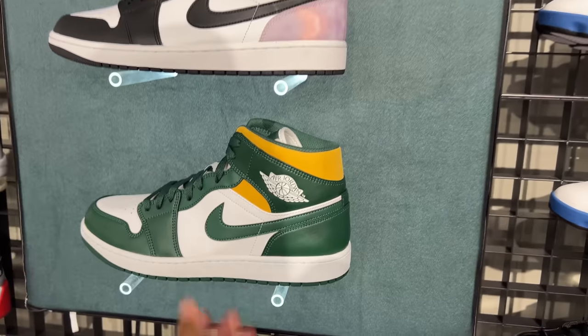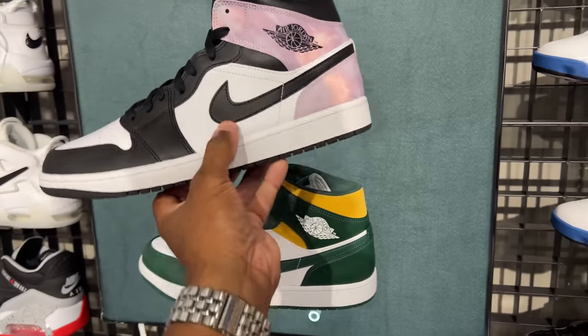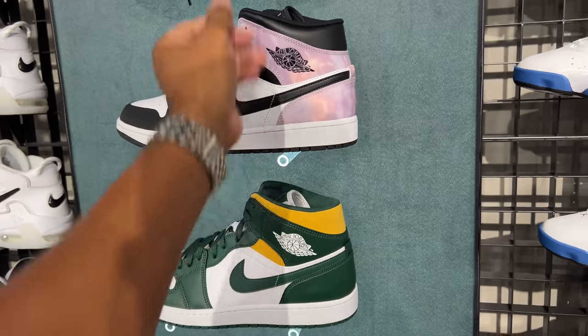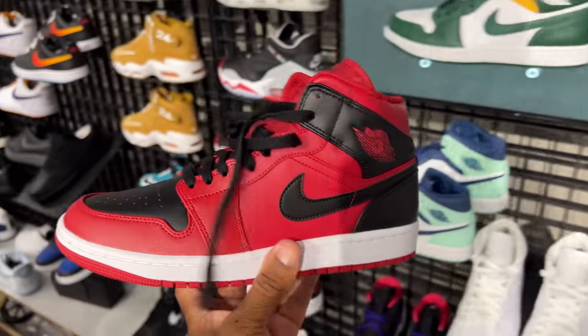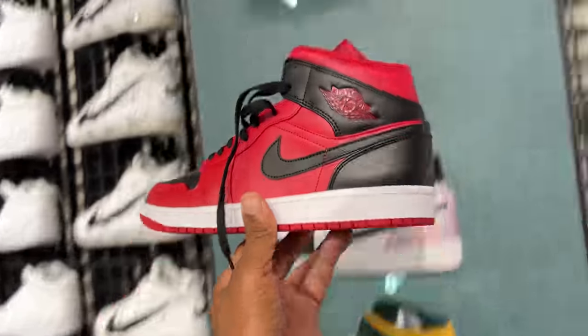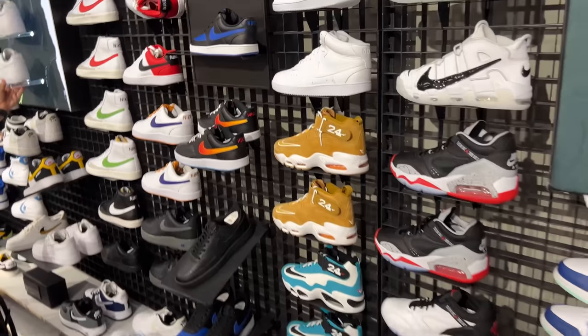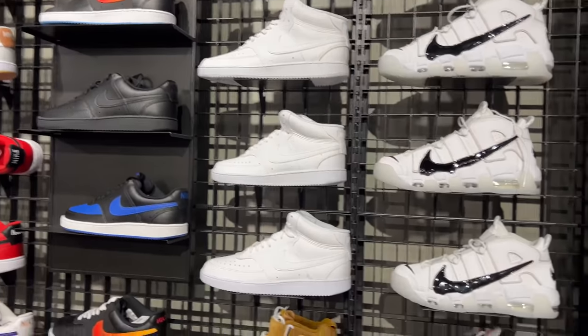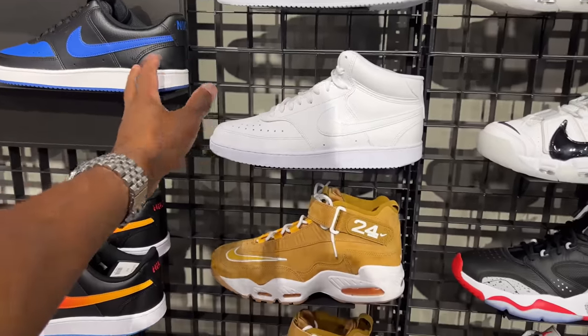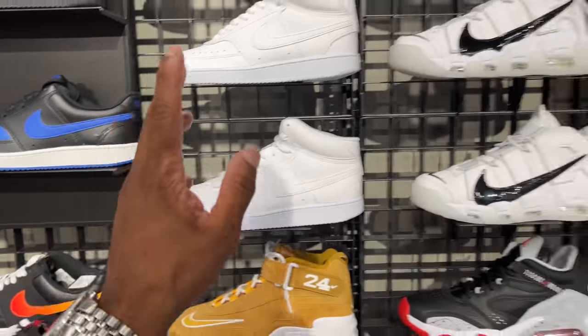They got the Seattle colorway. Now, these are all mids I'm showing you guys. Tie-dye joint as well. We just saw those in Foot Locker. And then they got the black heel mid. Red black heel, or the bred heel. The bred heel, yo. That's crazy. And then a whole bunch of Ken Griffey's. And I don't know what you want to call those, but I feel like these are all JD Sports. I think it's an exclusive shoe for JD, bro. I see these in every JD Sports, even Finish Line.